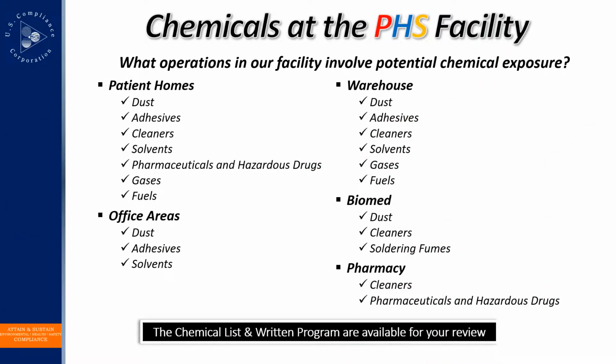The list that you see on this slide is a summary of all the major chemical hazards that you may come across when working at Pediatric Home Service. If you look at the slide carefully, you'll see that it's broken down into patient homes, office areas, warehouse, biomed, and pharmacy. Pay particular attention to the area that you work in. Generally speaking, what you're going to see are dusts, adhesives, cleaners, solvents, some gases, pharmaceuticals. These are all things in the major categories that you're going to come across for the chemical hazards in the facilities. Now, if you would like to see the formal chemical list and or the written hazard communication program, you can find those all in M files.